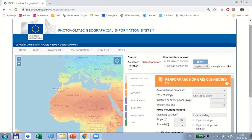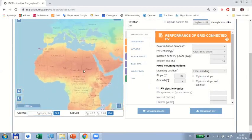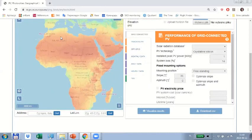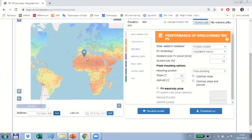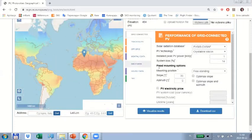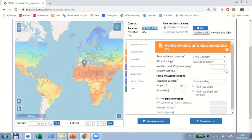Just to show you how we do that, let's assume we are simulating for, I don't know, let's say an airport in Algeria. I don't know which one, but let's say Algeria in general. So this is Algeria here, right? We have here coordinates that we have selected. Now we have certain inputs to be filled out.